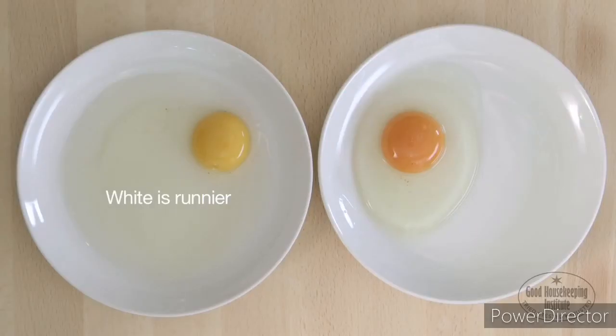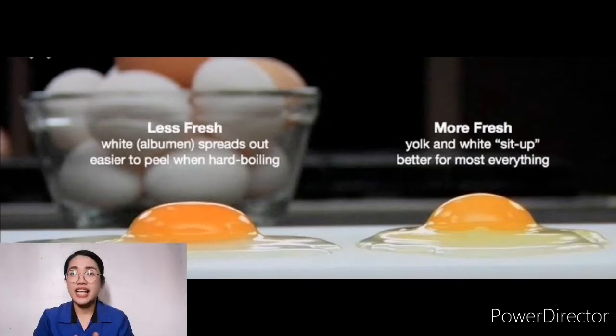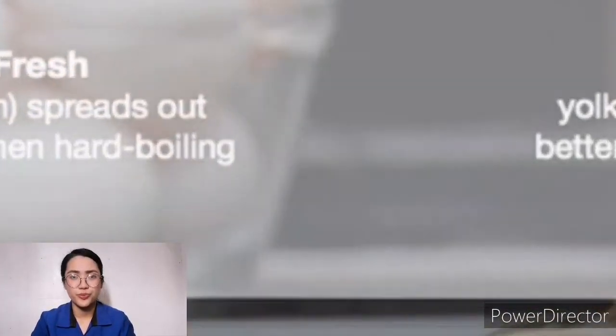A less fresh egg will contain a flatter yolk that may break easily and a thinner white that spreads quite far over the plate. In the last instance, a bad egg will have a very flat yolk and the egg white or albumen will be runny, almost like water. If your egg is like this, it needs to be discarded and should not be consumed.